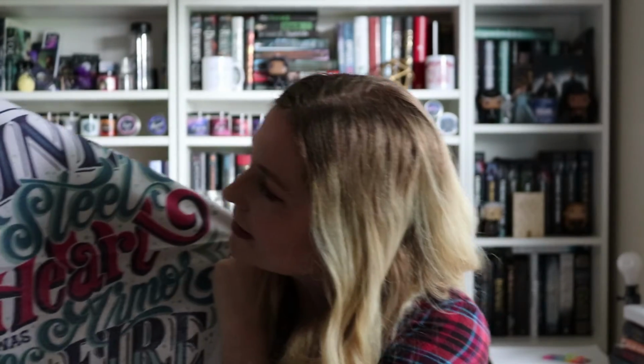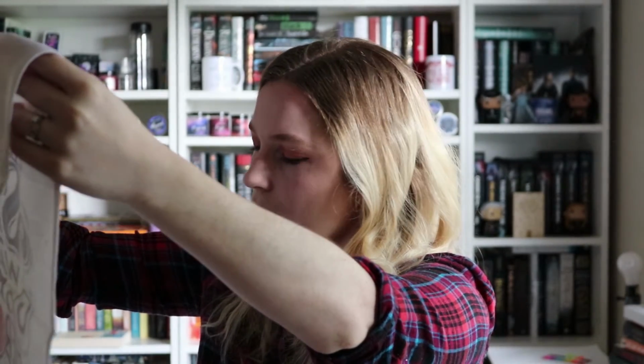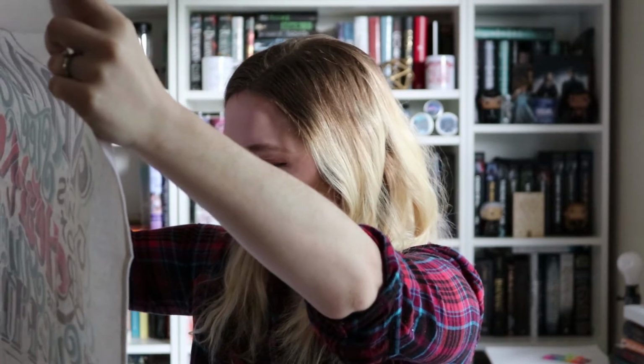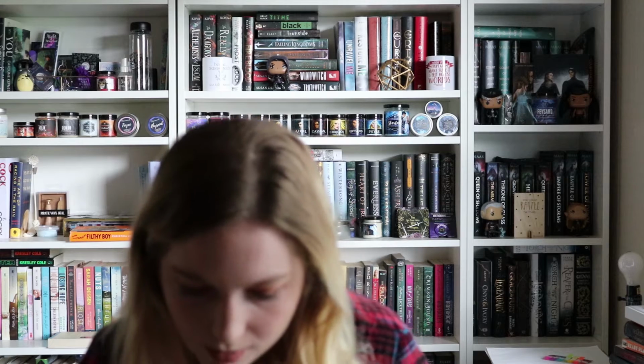And let's see what it says. It says, her spindle, maybe I should read it this way. Her spindle was steel, her heart was armor, her eyes were fire. And this is from And I Darken by Kiersten White, a book I have started but not finished yet. So this came in a previous month's box, and like I said, it was just misprinted, so they replaced that, which is really nice, and they just stuck it in the new subscription box for those of us who had gotten it. I assume everybody who got that box is getting this replacement. I also see, oh, that's cool. This is like an advertisement for Tamora Pierce, Tempest and Slaughter, which I already own.